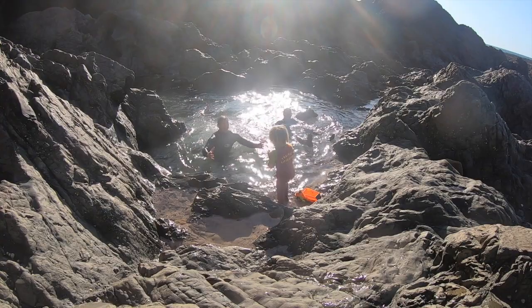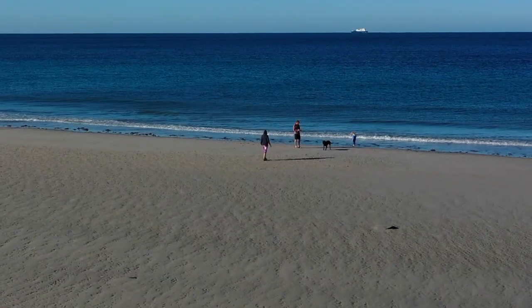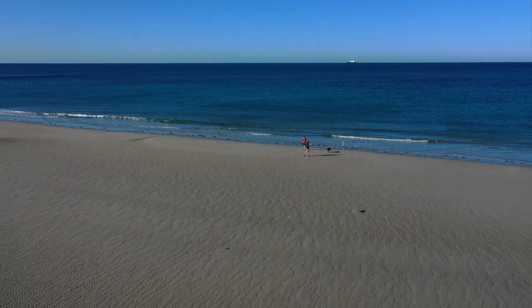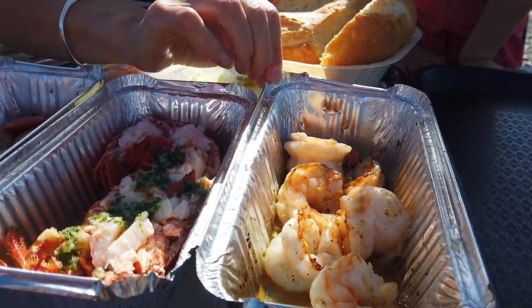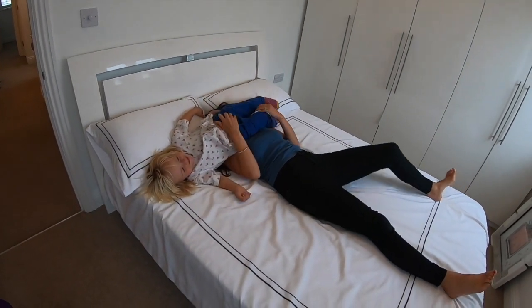We'll be taking Riley on his first wild swimming adventure. We go to one of the most beautiful beaches in the world you've probably never been to. And we go to Mummy Bear's favourite seafood restaurant on the entire planet. And a little slice of luxury.